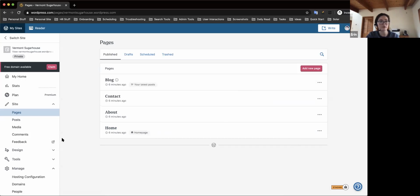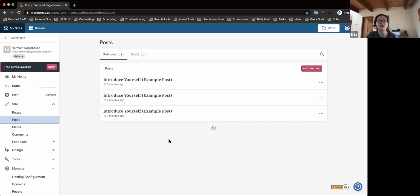I'll show you that in a moment, how you would set that up. But the difference between pages and posts, like I said, is that pages are your sort of static content. You create the content and it will stay that way unless you come in and specifically edit that page. Whereas posts are content that will show up on your blog page that you're adding to on a regular basis, news, updates, things like that.